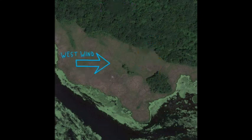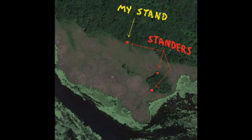The wind is out of the west, and from my experience, big bucks will want to either run into the wind or run with the wind to the back. Seldom do I ever see them run on a crosswind when being driven. My stand was on the edge of the woods, high in a tree. We put 2 standers in tree stands on the island. It's important to use tree stands. A lot of the guys put standers on the ground, and that really limits what they can see and where they can shoot safely.